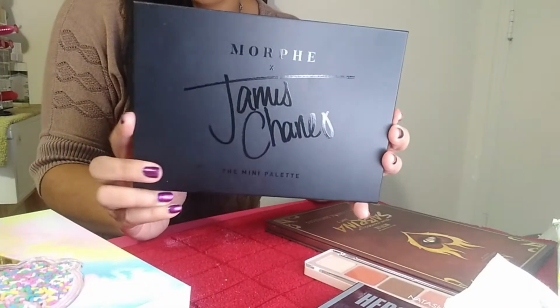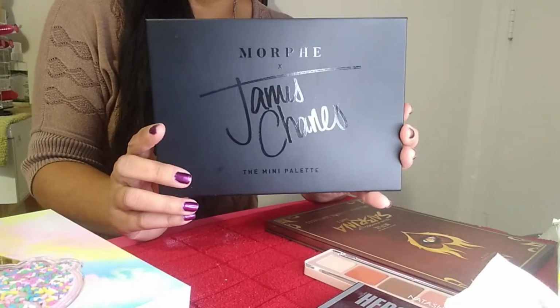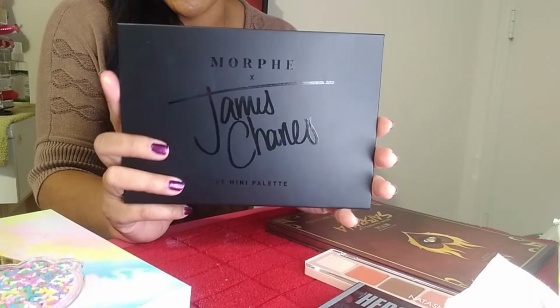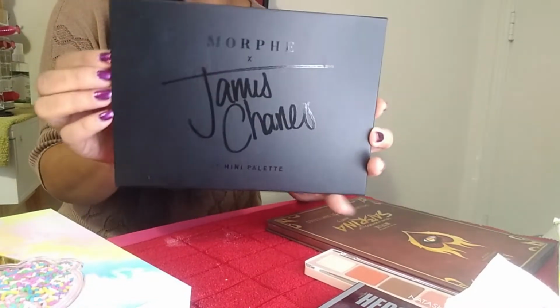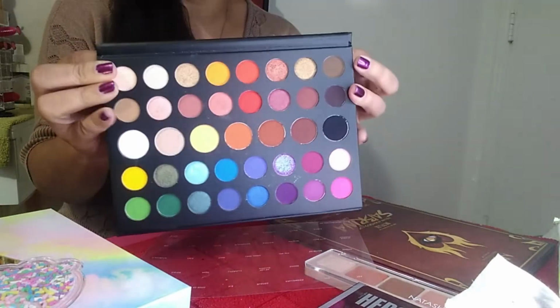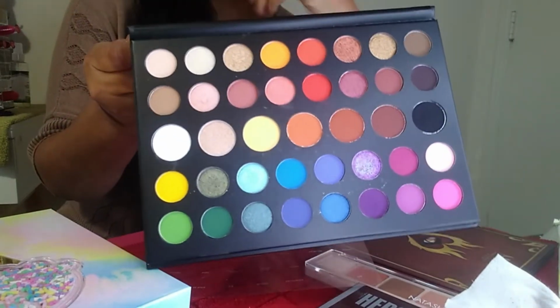This one is the James Charles Morphe palette. This one is the mini. It took me a while to get this one. I'd heard a lot of mixed reviews regarding the formula in this palette, but I finally got it on sale at Ulta. It was 50% off, so I paid like $13 for it. It was worth getting. It would have been worth it for full price.